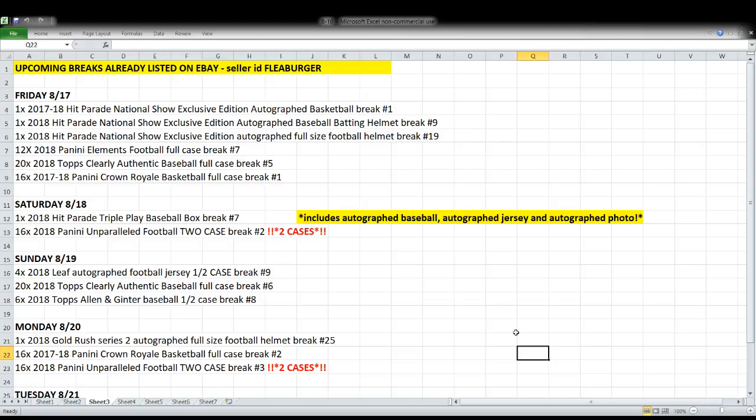We will break our last case of Elements football tomorrow night and another case of Clearly Authentic, as well as a case of Crown Royal basketball, which comes out Friday. And guess what, guys? Jayson Tatum and Donovan Mitchell are in it live. Yes, they are. No redemptions for them for the first time in like forever. They're live in Crown Royal.